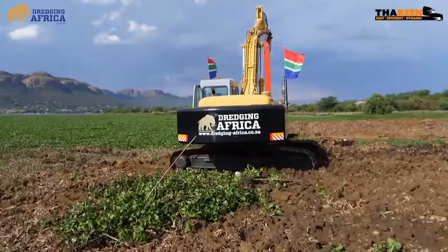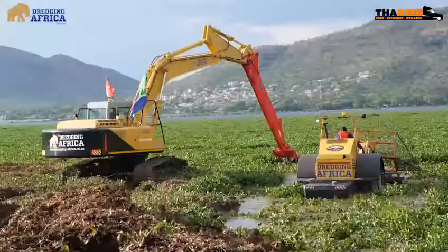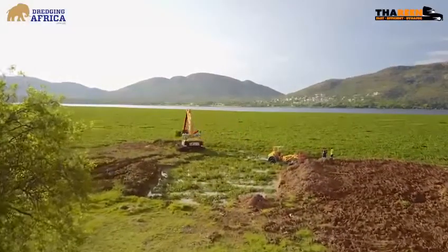I'd like to thank Chris van Rensen from Dredging Africa and Rhiannon from Tarine Transport for bringing the equipment here today. We have about 350 hectares of hyacinth to be removed. We have removed over 180 hectares.